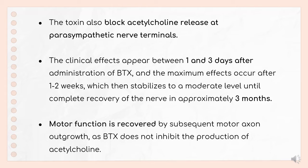The toxin also has been shown to block the acetylcholine release at parasympathetic nerve terminals. The clinical effect appears between 1 to 3 days after administration of the Botox, and the maximum effects occur after 1 to 2 weeks, which then stabilize to a moderate level until complete recovery of the nerve in approximately 3 months. Botox does not inhibit the production of acetylcholine, and therefore, motor function is recovered by subsequent motor axon outgrowth.